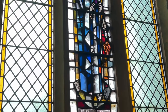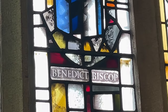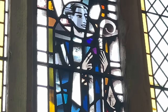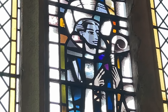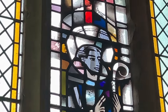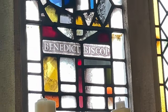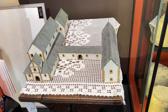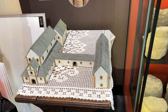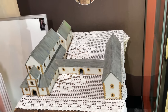There is a stained glass window dedicated to Benedict Biscop, who founded St. Peter's Church. And Benedict Biscop is, in fact, the patron saint of Sunderland. There is a small model of what the monastery used to look like back in the 7th century.